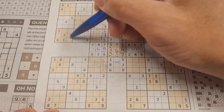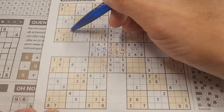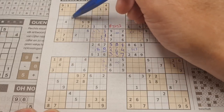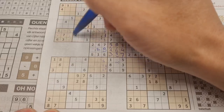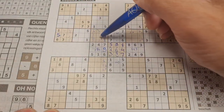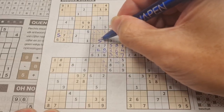I need a 4 here. 5 missing numbers: 1, 2, 3, 4, 5. One of the missing numbers is 5. We have a 5 in this one. No 5 in these two boxes. We have 5 in this column. No 5 in those three boxes. So one box left, and 5 in this big square should be here. I need a 5 in one of those two boxes. We have a 5 in this one, so this can't be 5 anymore. That box should be a 5.